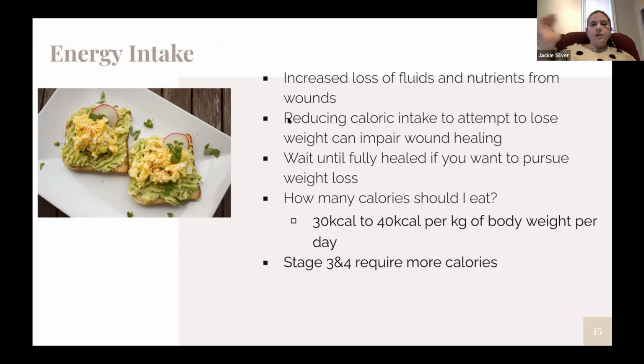Okay, and just a note that reducing your caloric intake in an attempt to lose weight when you have a wound, especially a higher stage wound, can impair the wound healing. So it's not the time to be thinking about weight loss when you have a wound. Getting that wound healed is much more important. So you might be wondering, how much energy or calories do I need? Again, don't get too hung up on the numbers, but the general recommendation is 30 to 40 calories per kilogram of body weight per day. And stage 3 and 4 require more than that.